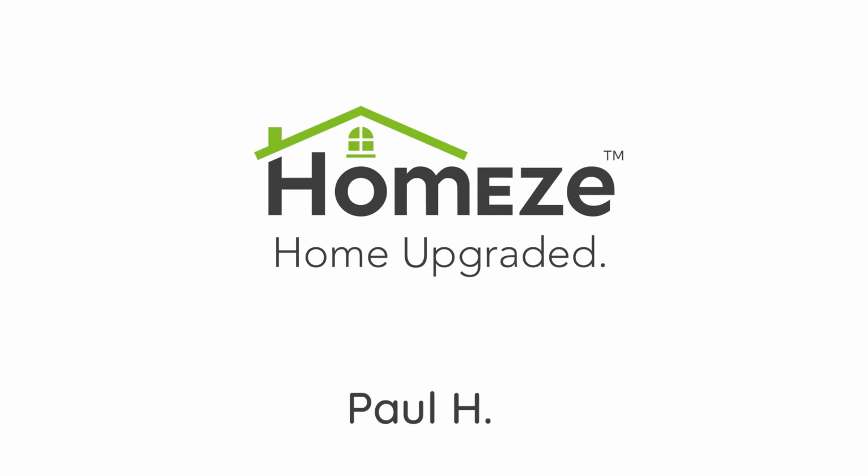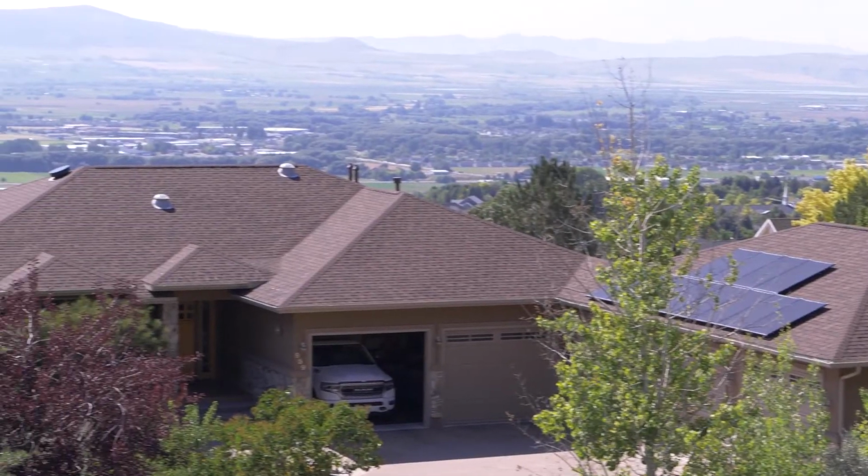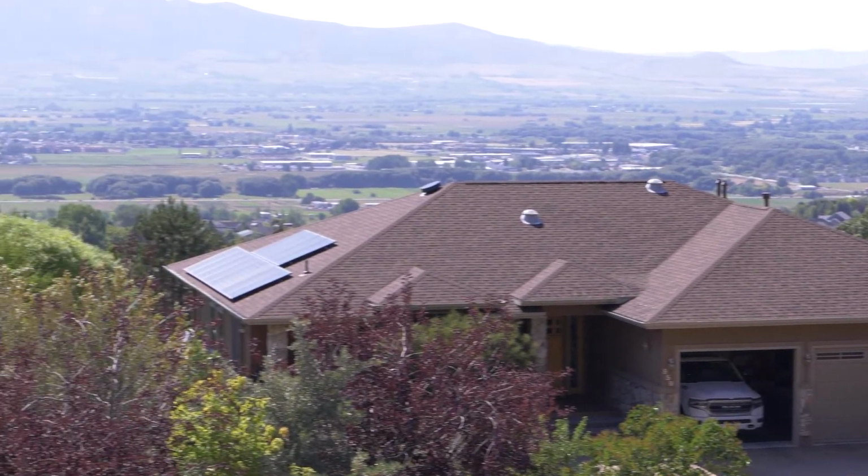Our house is about 16 years old, and we built it to be fairly energy efficient. And I saw a post on Facebook for a group for helping you with energy efficiency in your home. Well, when they first came, they looked around the house a little bit. They talked to us. 2 or 3 weeks later, then the folks from Homies came back.